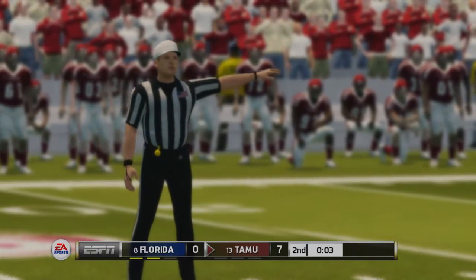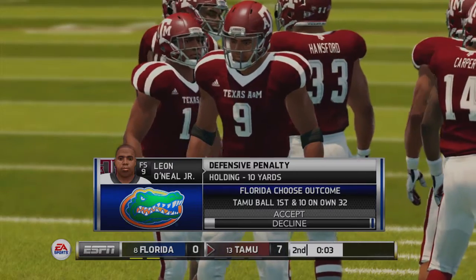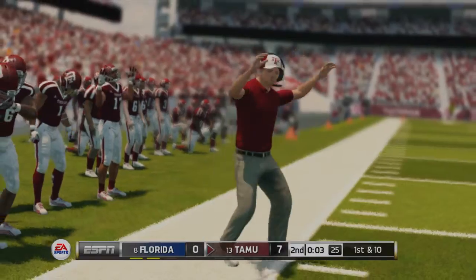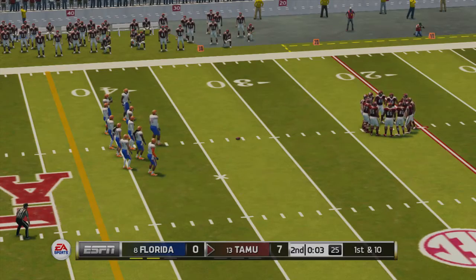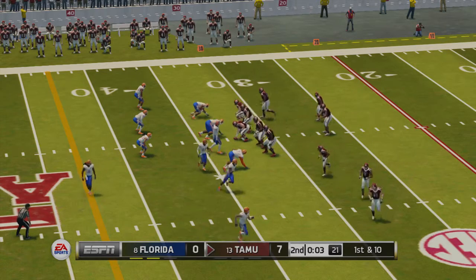Holding, receiving team. 42-yard punt. Penalty is declined. Out of bounds at the 32-yard line. First down, 10 yards to go. Ball on the 32-yard line.